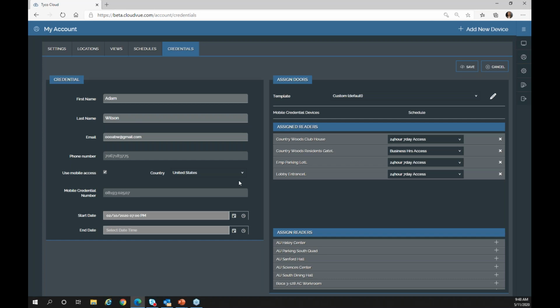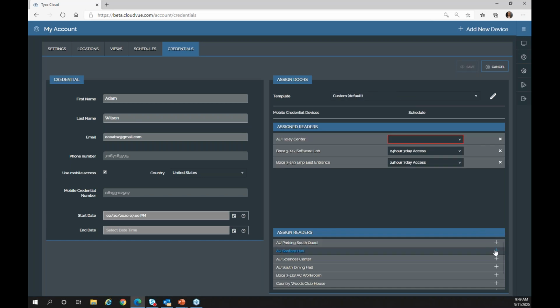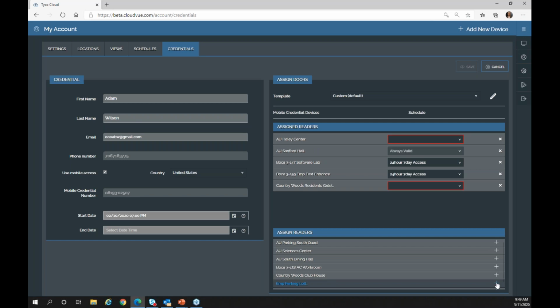And what you'll see on the right-hand side are basically your readers and your doors that are available to be assigned based on the ioSmart readers that you have registered on the account. In this example, I could use templates. I can create templates that basically show pre-configurations. Here's 2 doors that are 24/7 for security personnel. These are actual credentials. We could also go in and assign manually any type of door or ioSmart reader.